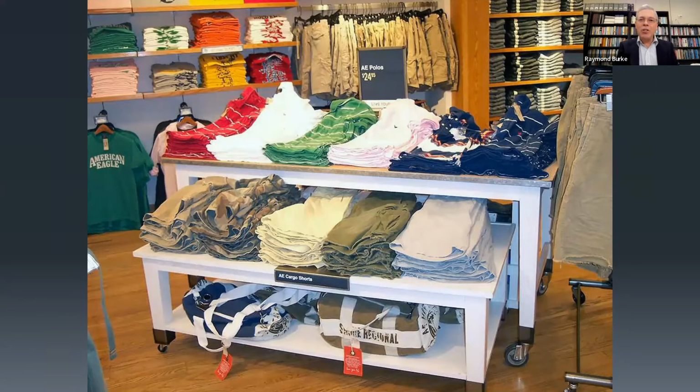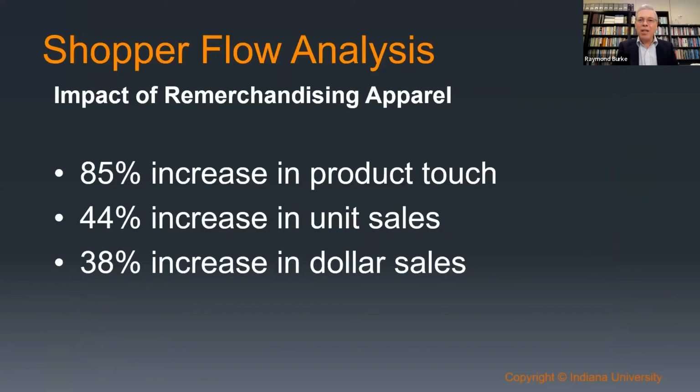Those two changes caused an 85% increase in product fixture interaction and about a 40% increase in sales. So we haven't changed the product assortment. We haven't changed the price. All we've done is do a better job of connecting what's in the mind of the shopper with what's physically presented in the store.